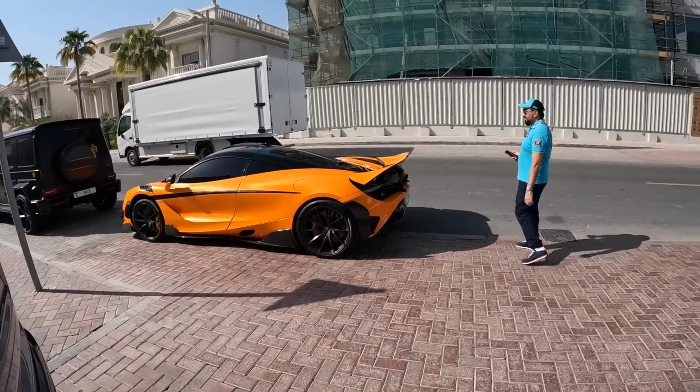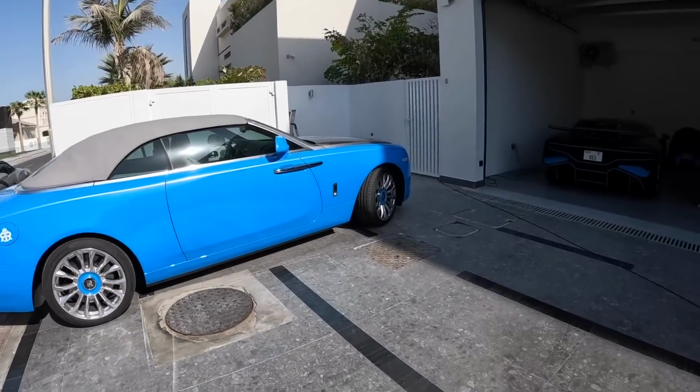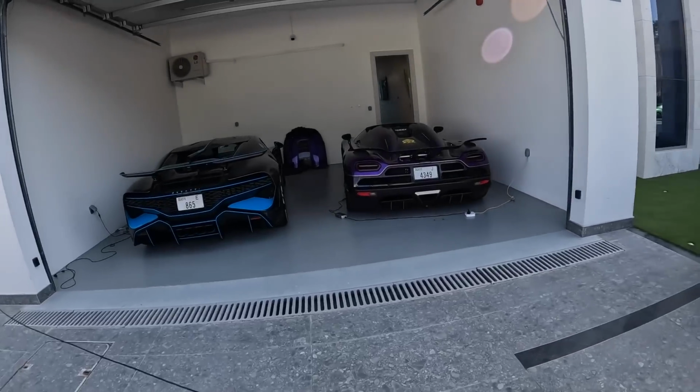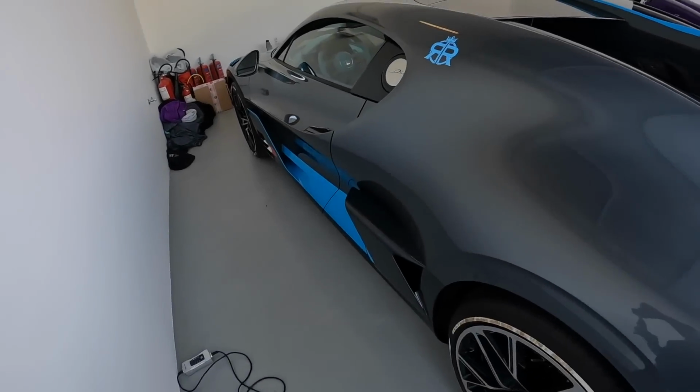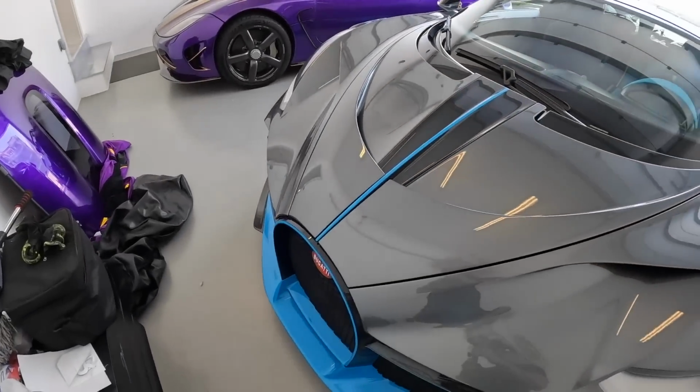We got a 720S, which is bringing out Rolls, and then look at this. We got Koenigsegg and Bugatti Divo. This is being transported right now to Yas Marina Drag Strip. We might be the first one to take the Bugatti Divo down the quarter mile. Just look how insane this car is.